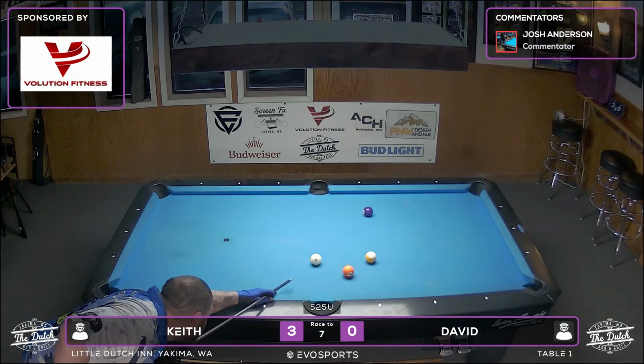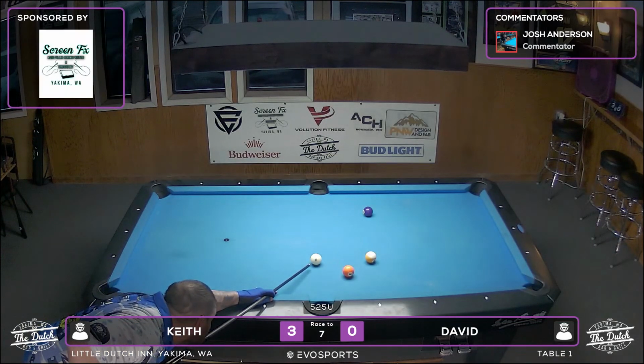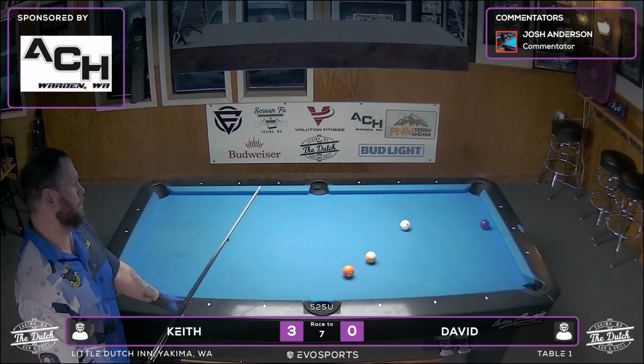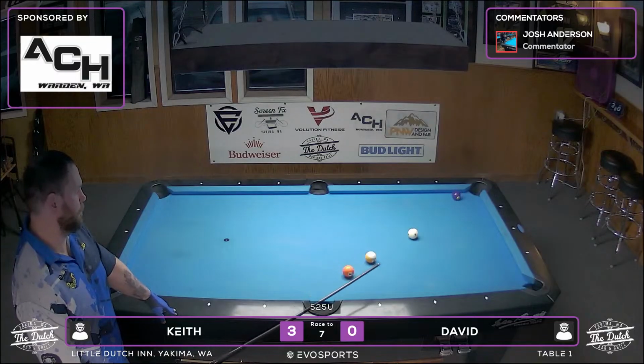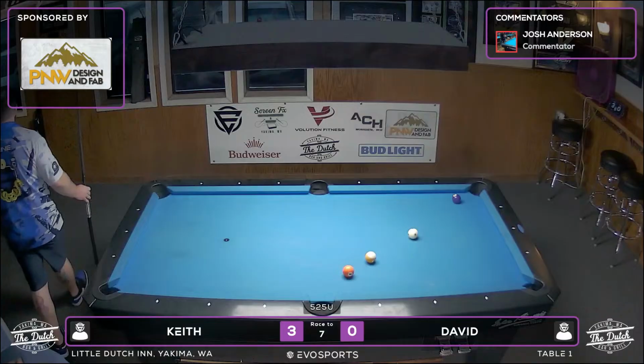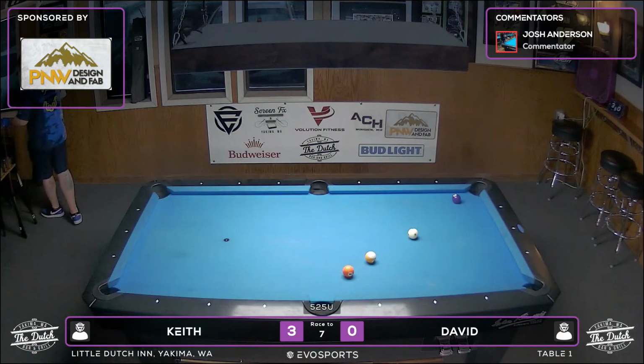We want to see a good match here. David's fully capable, if you've never seen him play before, he's fully capable of putting together a good match here. He's just struggling. And Keith, you know, to his credit, is forcing a little bit of that struggle because Keith came out swinging and shooting really good.